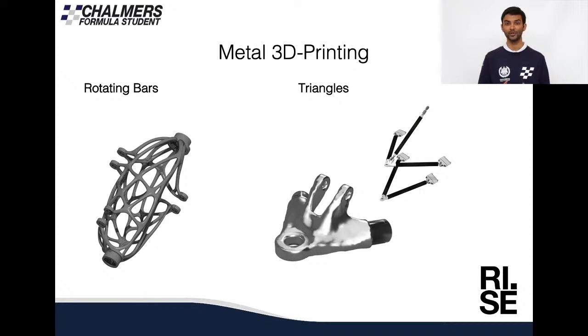And all of the parts will be 3D printed or topology optimized. First, we have the rotating bars, which are very visually pleasing parts, and they are part of the actuation system and connect the compression structure with the carrier to transfer the load from the wheel and push rod to spring and damper. And the rotating bars will be printed by EOS in titanium. Then we have the triangles. They connect to carbon fiber tubes to form the linkages. They will be printed by RISE in aluminum.